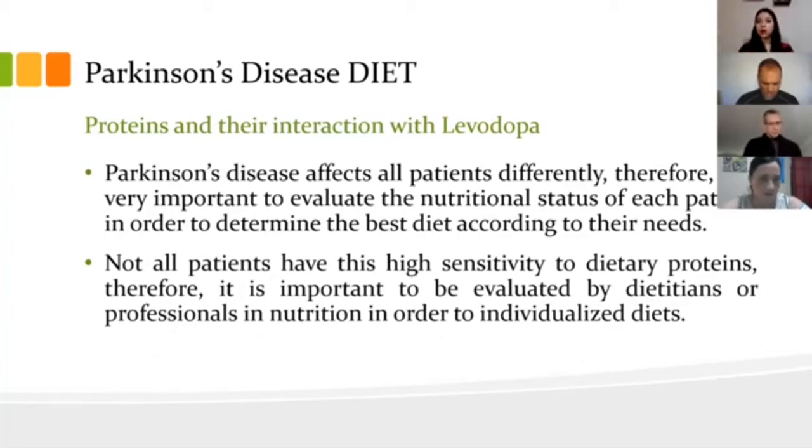Like I was telling, not all patients have this high sensitivity to dietary proteins, but it is very important to be evaluated by a dietitian so that they can identify if there is this sensitivity, and they can give you a plan before you have a problem, not when you have the problem.